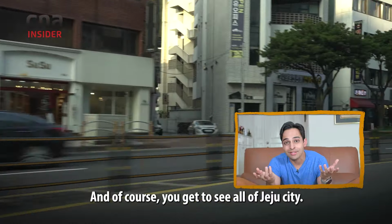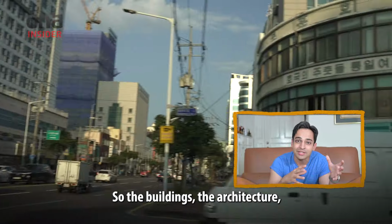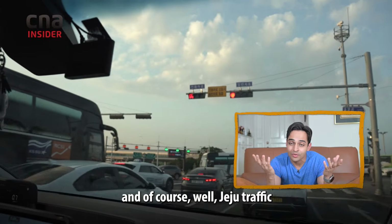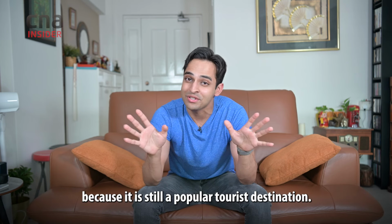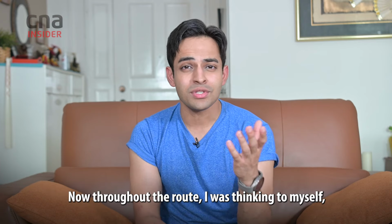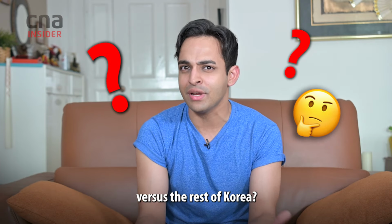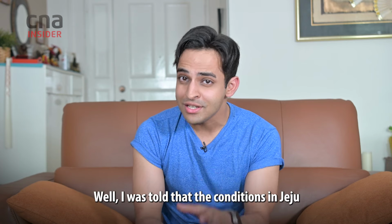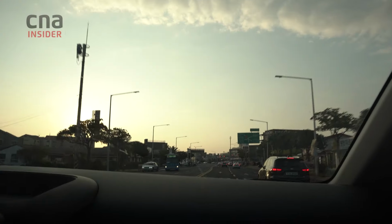And of course, you get to see all of Jeju City. So the buildings, the architecture, and of course, well, Jeju traffic, because it is still a popular tourist destination. Now, throughout the route, I was thinking to myself, why are AVs so developed in Jeju versus the rest of Korea? Well, I was told that the conditions on Jeju make it an ideal testing ground for AVs.